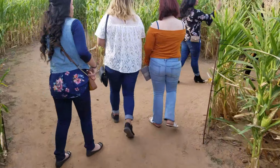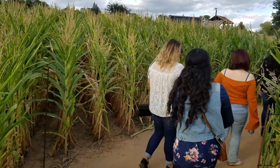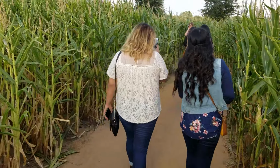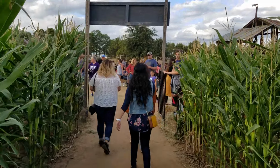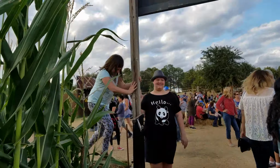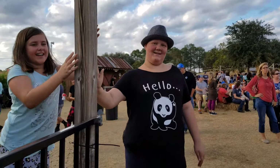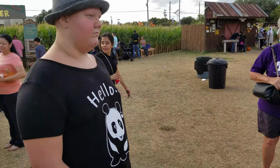And as you can see here, we're following a group that we figured might have a little more experience than we did, because we'd seen them a couple of times. And sure enough, we finally made it to the end of the corn maze, and just as we expected, there were our daughters waiting there for us. They weren't too impressed that it took us a while.